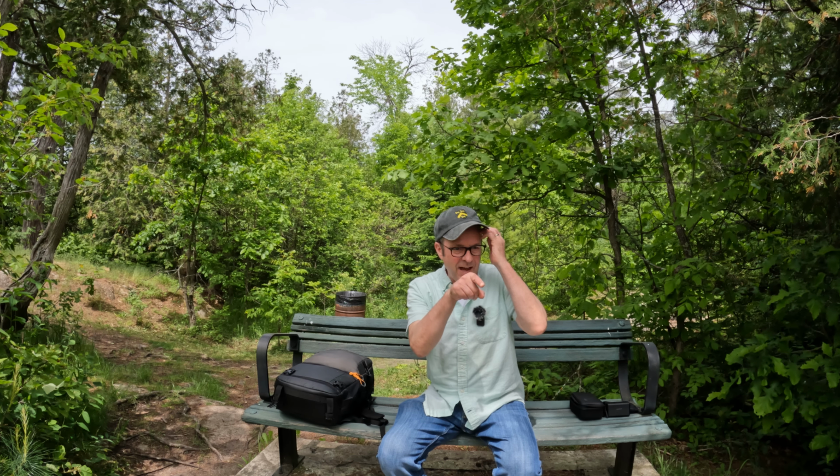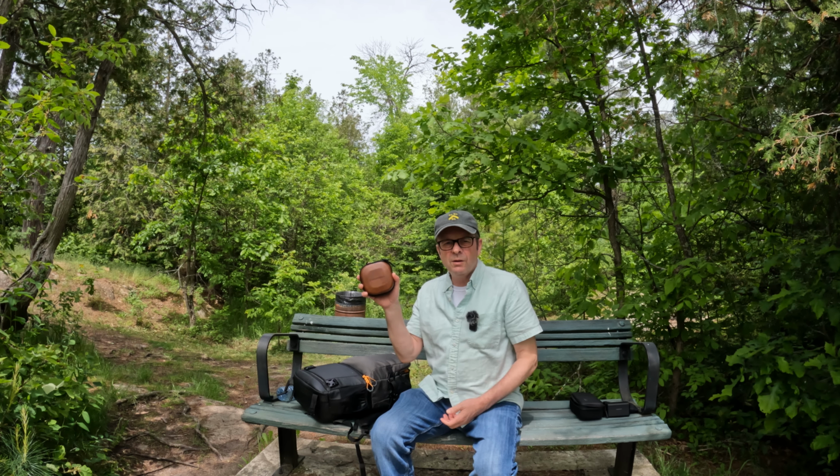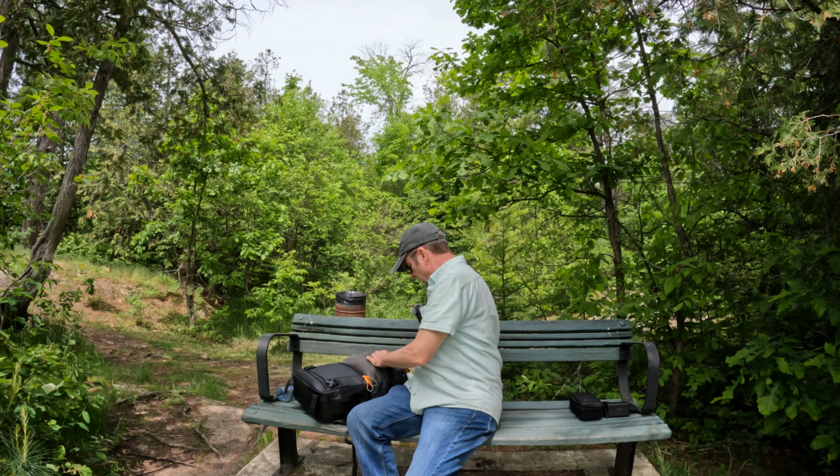At Blakeney. I've been to this exact spot before. The water isn't really high, but it's higher than it was the last time I was here, and the rapids look amazing. So I'm here to do some long exposure with Freewell neutral density filters. So I'm gonna try those.